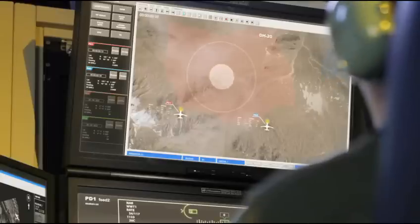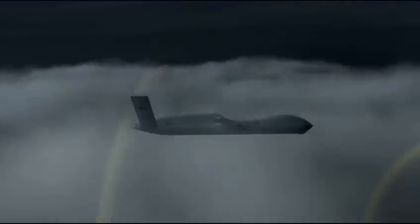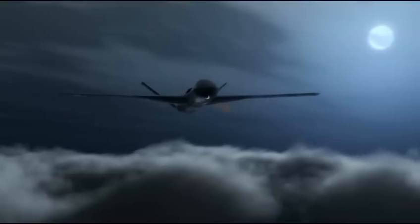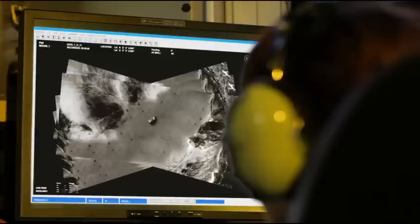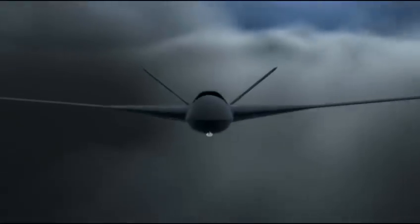Enemy radar is hot again. Triangulating ELINT sensors. Activating SAR. Target identified. Roger. Pistol 1-1, you are clear to engage. Weapons away, 25 seconds to impact. Target destroyed.